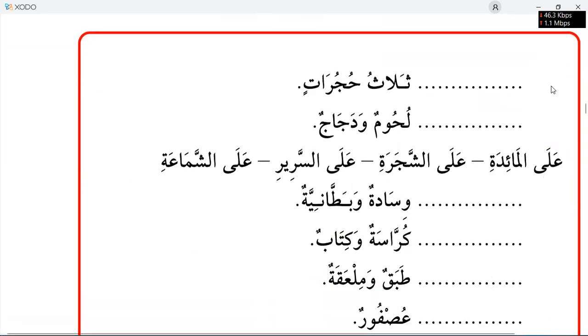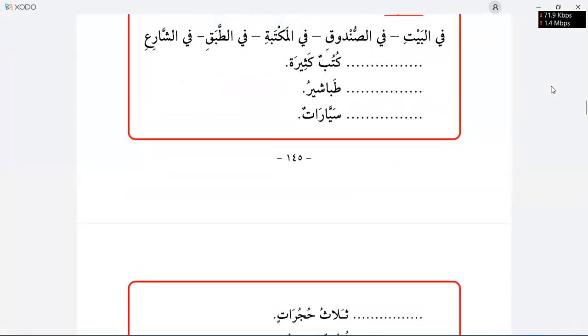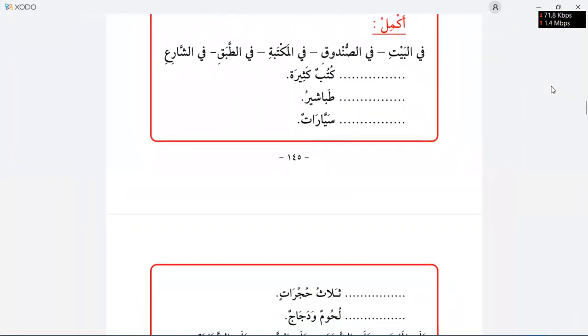Next. في البيت لحم. We have this one. في البيت ثلاثة حجرات. نعم في الطبق لحم ودجاج. في الطبق لحم ودجاج.